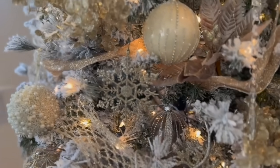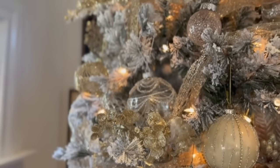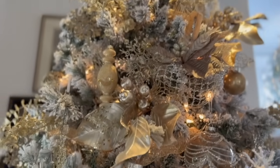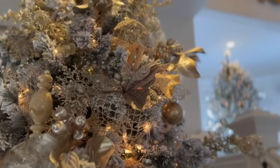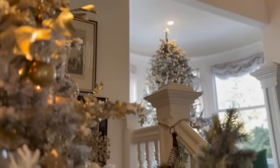Since it could look a little more crowded, I decided to go with a beautiful flock tree to keep things nice and white and light and make it feel a little more like a winter wonderland and not too cluttered. I feel like when you walk into the house, it feels so magical in here.